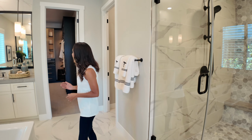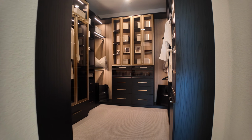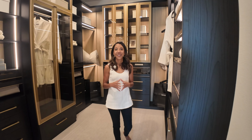And then coming into here, you're going to have a beautiful primary suite closet. It's not as big as I would expect for this square footage, but with the organizers, it is still a great size. Now, let's go check out the outdoor living space.